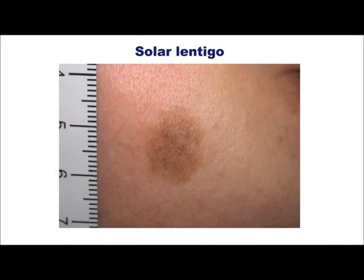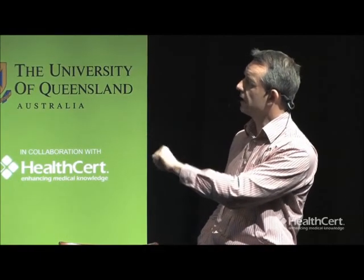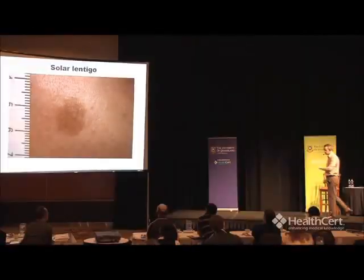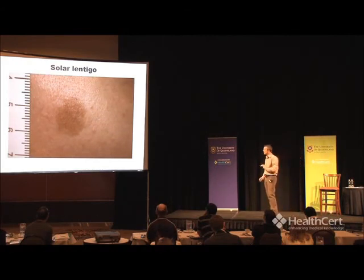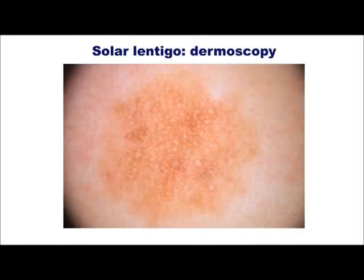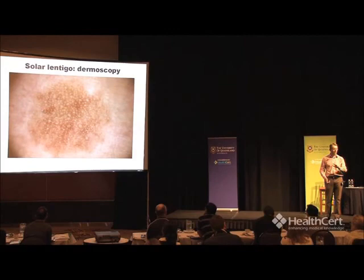Solar lentigo, that's what it looks like clinically. Often fairly large, 1 to 2 centimeters, fairly vague, non-distinct, tan, brown color. That's what it looks like under the dermoscope. There is no network there, there's just some pigmentation. It's like a big freckle, and it's due directly to sun damage. All of those little white dots are just the openings in the skin. Lots and lots of solar lentigos, completely benign.